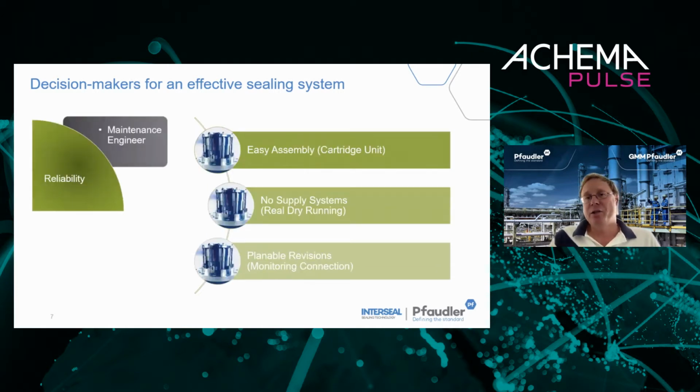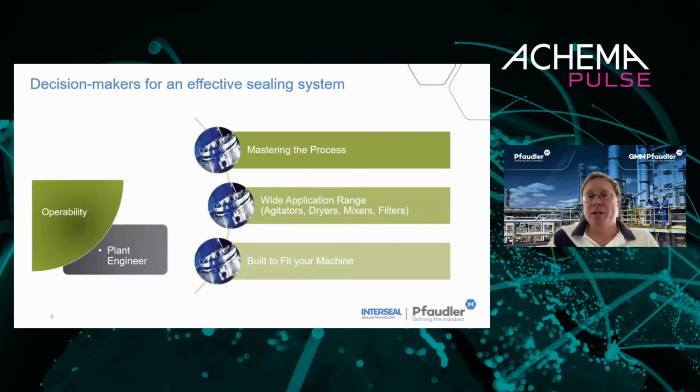The maintenance engineer looks very often to a cartridge unit, which is easy to assemble. He likes to have no supply systems, and he likes to plan his revision. The plant engineer looks to mastering his process. For him, it's very important to have a wide application range. And of course, he likes to have a seal which fits into his individual machine.